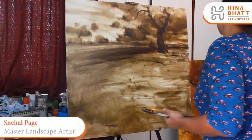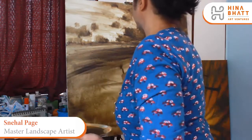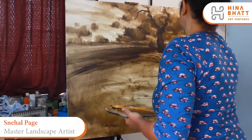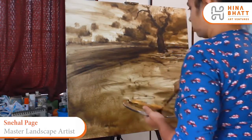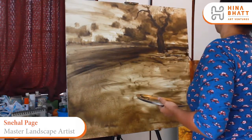While drawing, I'll try to maintain the energy with gestural lines. Then I will fill up big shapes of colors and get the major color relationships.